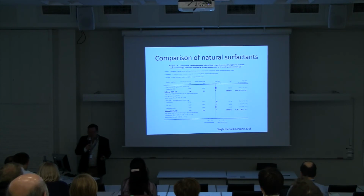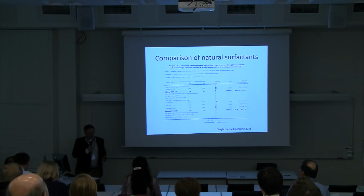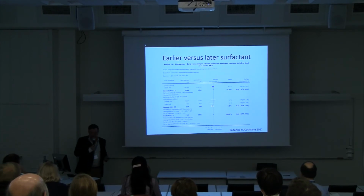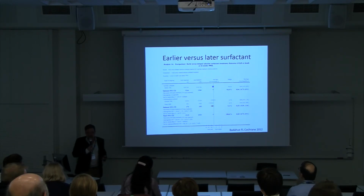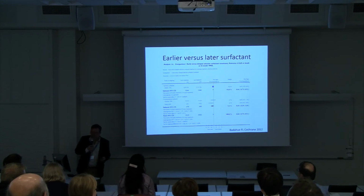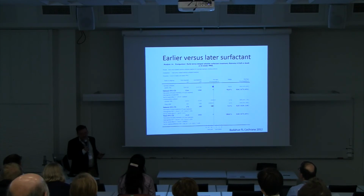What about which surfactant preparation? Well, I think everybody agrees that natural surfactants are superior to synthetic. There's some work recently showing that synthetic surfactants with addition of peptides may be performing just as well, but that's really in its early stages. There have been comparative trials among the different surfactant preparations, and there's been a recent Cochrane review published 2012 looking at all of these randomized trials. And most of the studies show that these natural surfactants are broadly equivalent.